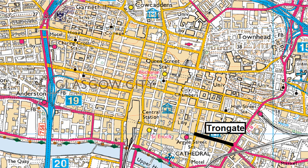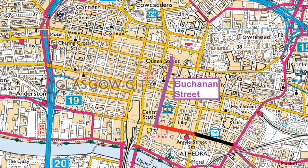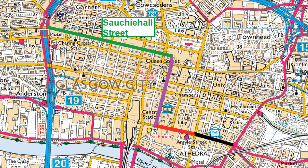Hi everyone, it's been said that Glasgow has the largest retail area in the UK outside of London. Today we're going to go for a walk, and it's 1.5 miles of shops. That's 2.4 kilometres. We're going to start here at Trongate, head into Argyle Street, do a right turn into Buchanan Street, up to the top, do a left into Sauchiehall Street. 1.5 miles of shops. But it's not just shops, there's a lot of history here as well.